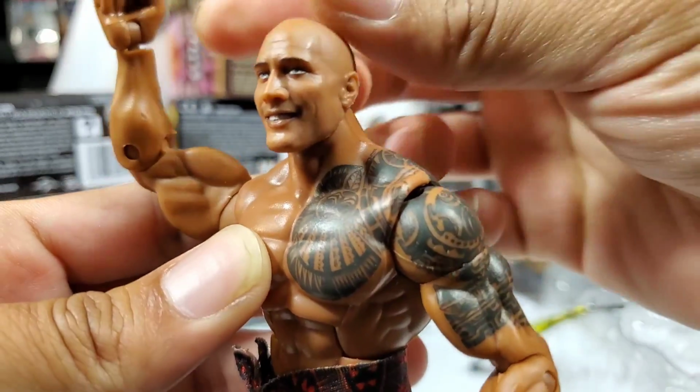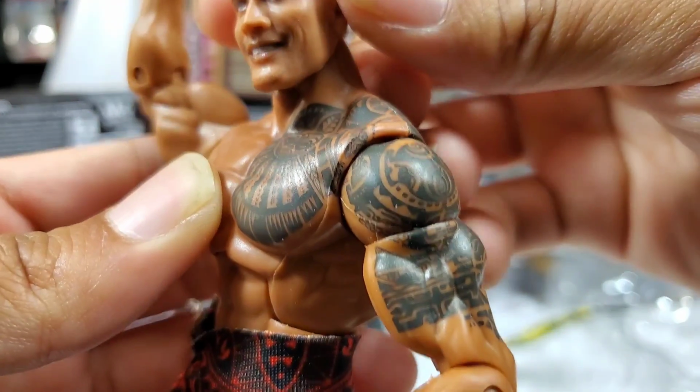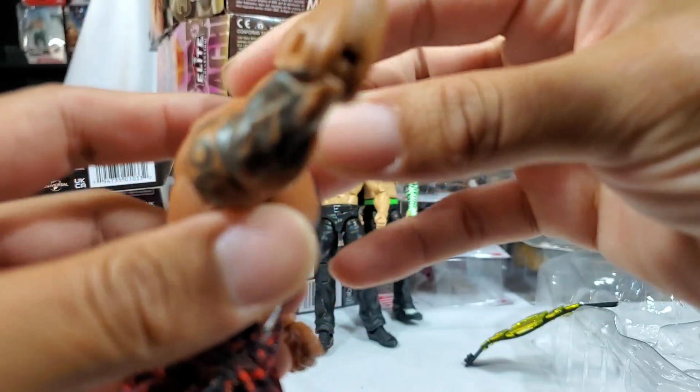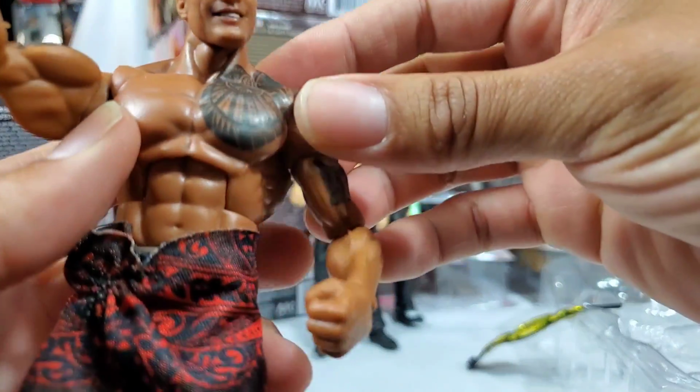Head scan, nothing new. We've seen this before on basics. We've seen it on Elites. Matter of fact, I think it might be in one of those packages. So as we do go through it, you'll get the little side-by-side of the Brahma Bull no longer being there. That's right, you guys. It is long gone, and it has been replaced right there by all that muscle.